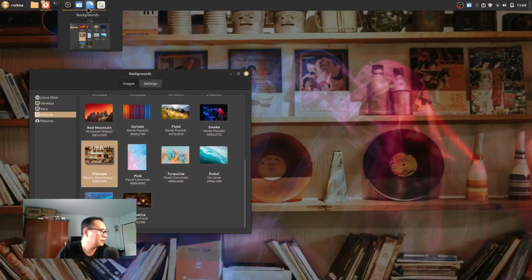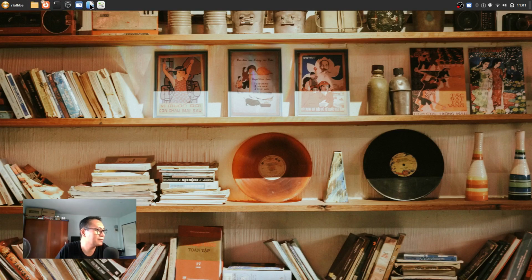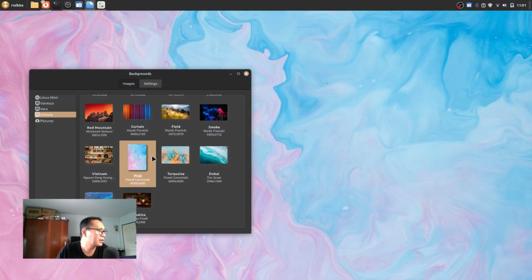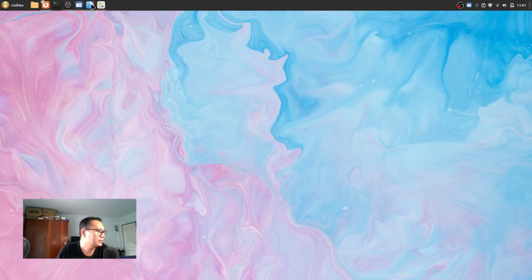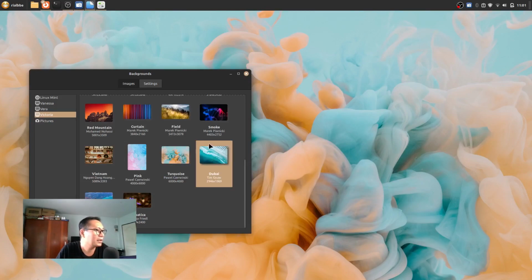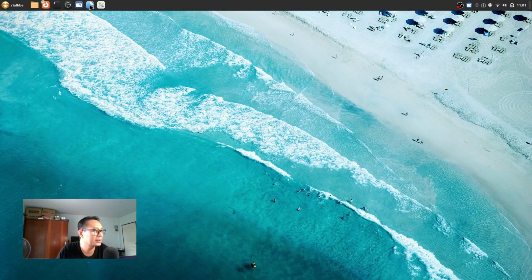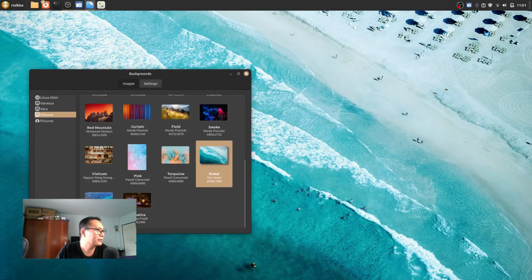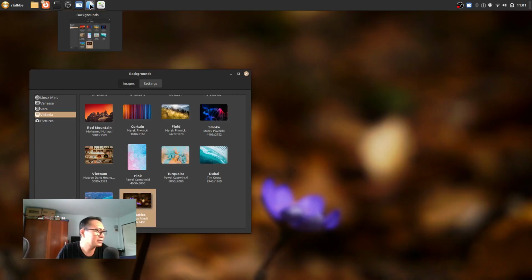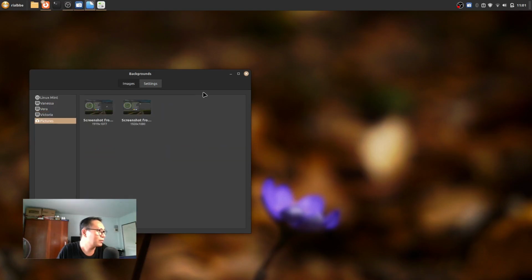How about this one? The Vietnam restaurant or home or something. Kind of cool. Reminiscent of Vietnam before it had some war, and the relics are already there. And pink and blue turquoise. Dubai. Oh my gosh, it is really hot and beautiful at the same time. Switzerland. And we have the Hepatica. And of course you can also put your pictures in the Pictures folder.